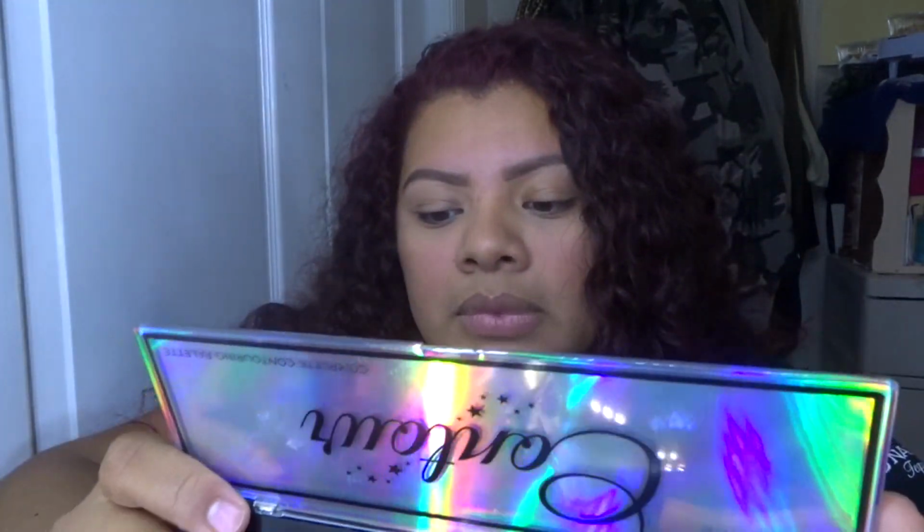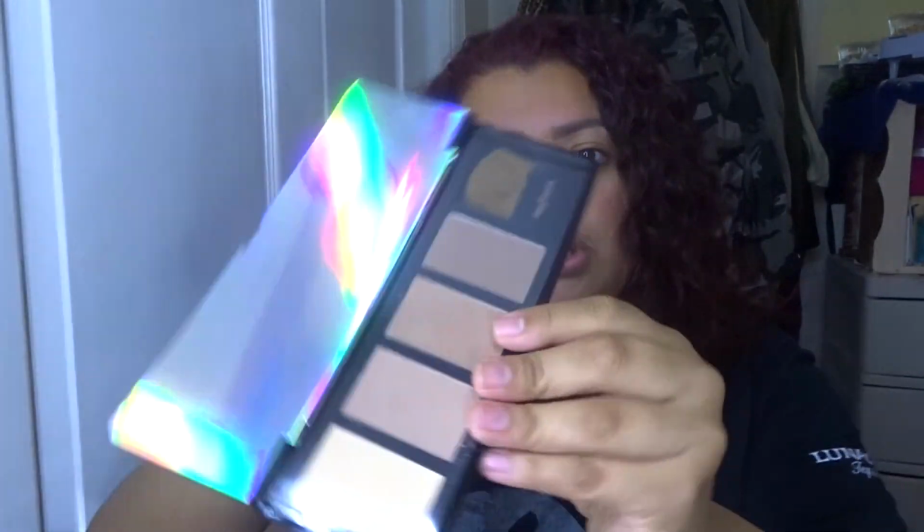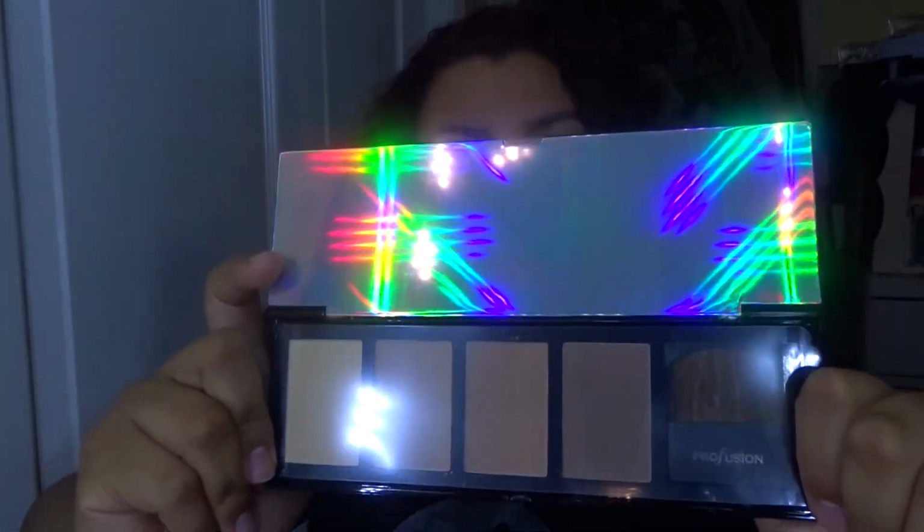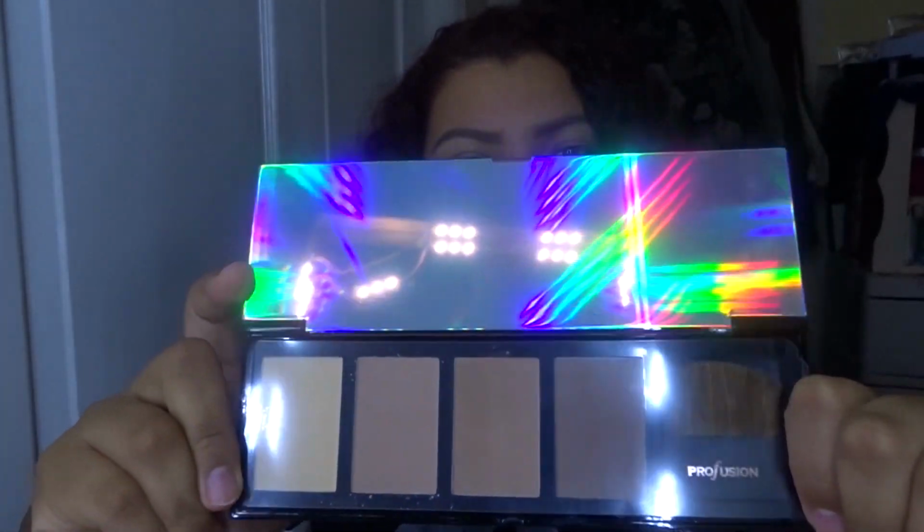There are four shades in here, and there's a contour brush, and this used to be $7, but it went down to $5. So there are four different shades, which is good because you have more options. I really like that rainbow thing. Whoa.